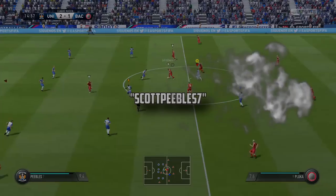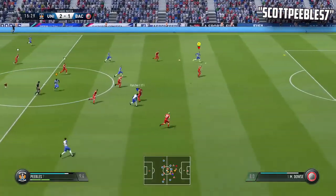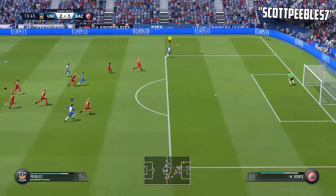Place number 1, week number 3. It goes to Scott. Have a look at this beautiful goal. Ball played over the top. It's kind of bouncing out of reach. He's going to have to control it and look for the cross.